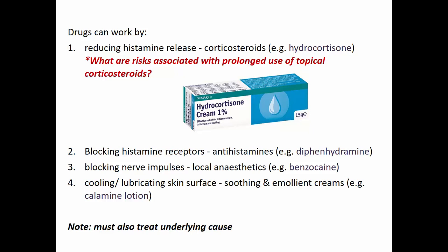We can also block histamine receptors, and we're going to talk more about this when we do drugs for the respiratory system. But antihistamines are a group of drugs that sit on top of those histamine receptors so that histamine can't act. So a good example of that type of drug would be diphenhydramine. You can get antihistamines that you can apply locally in a cream or an ointment, but you can also take them orally.